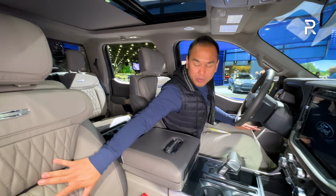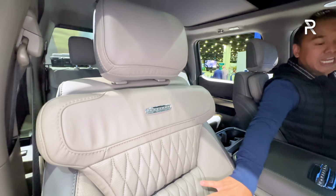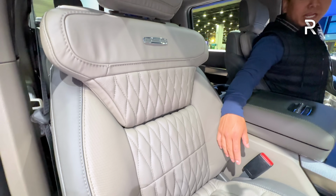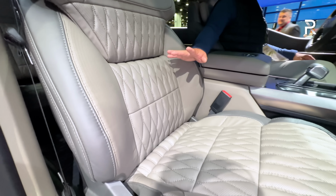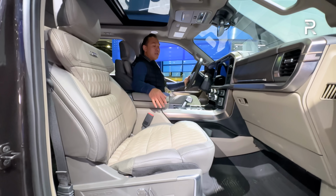The upgraded leather that you see here has the diamond quilting. It offers massaging, heat, and ventilation, and adjusts in 12 different ways. You also can still get that max recline function where the seat will fold completely down and create a bed if you guys want to take a nap in the truck.